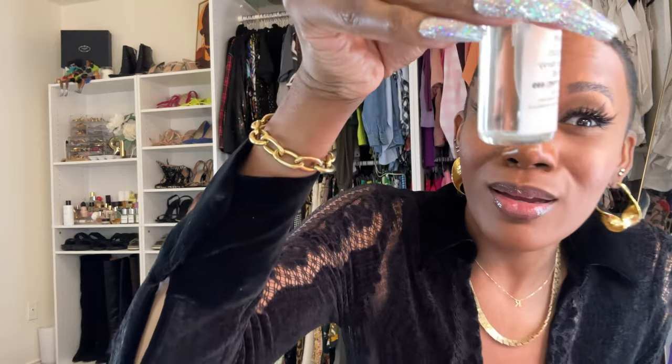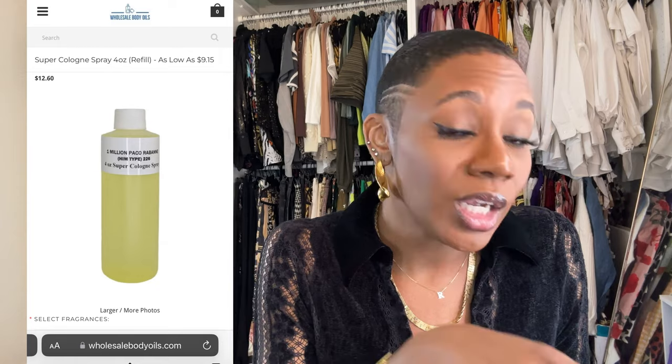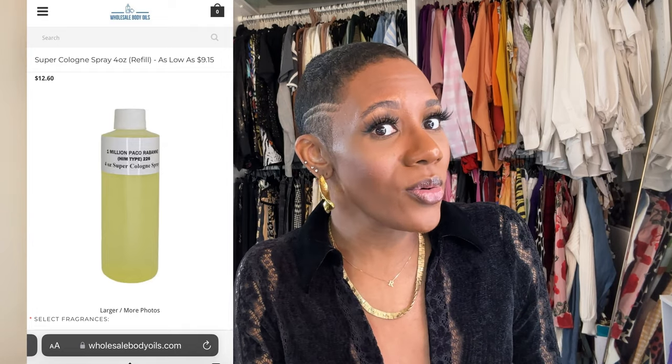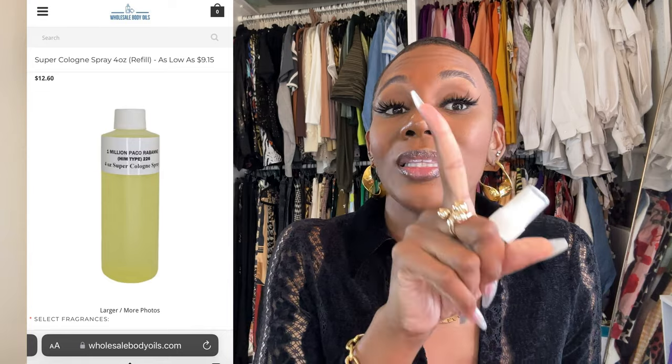Do you see this? A lot of liquid. This is a lot of liquid in here, okay? And the cologne spray starts at $3.99 and goes all the way up to $12.60 for the 4 ounce. 4 ounces? That's a lot of liquid, y'all. Like, for $12.99 for, like, this expensive perfume, that's amazing.